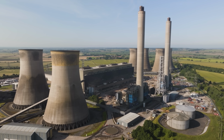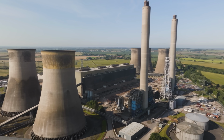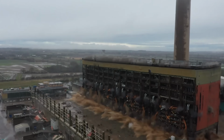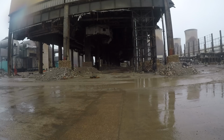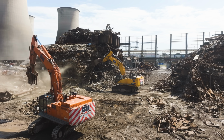So where the generators were and the boilers were that we went in at the last power station that was almost fully intact is right behind me. This is where they were. They imploded them about 5 months ago. And now they're processing the material. This is what it looks like after 5 months of processing.